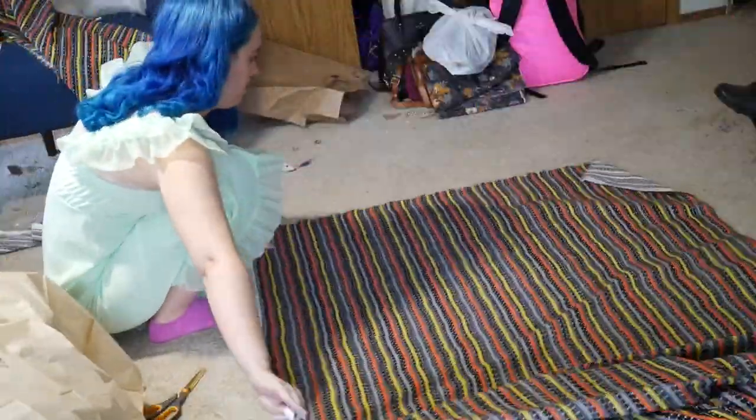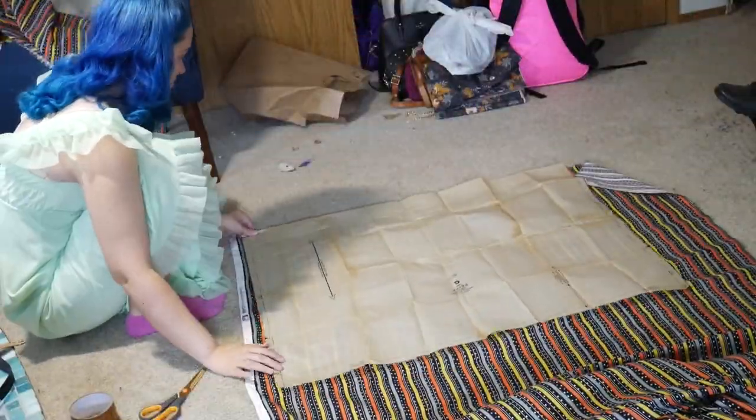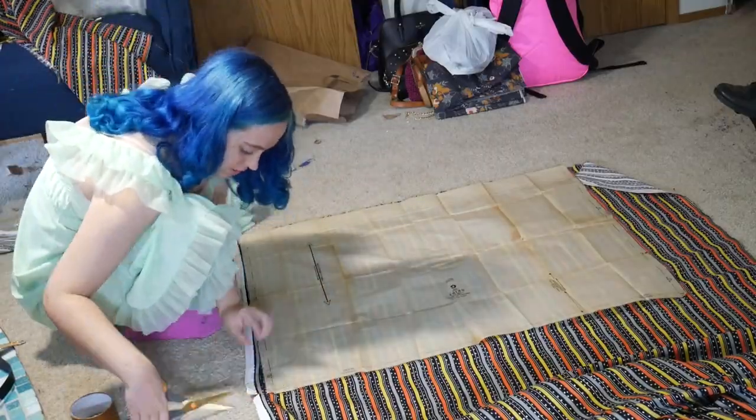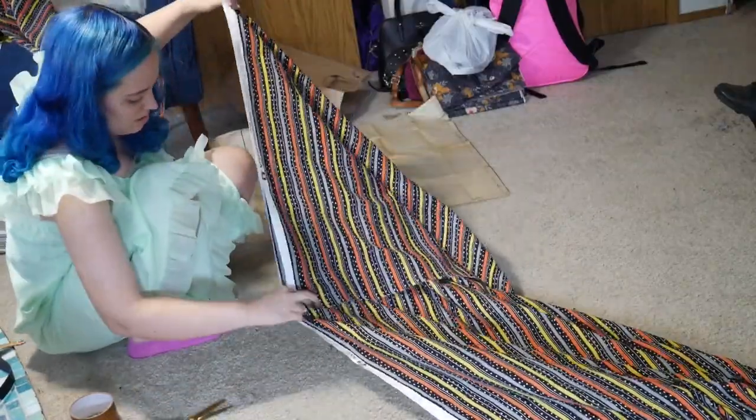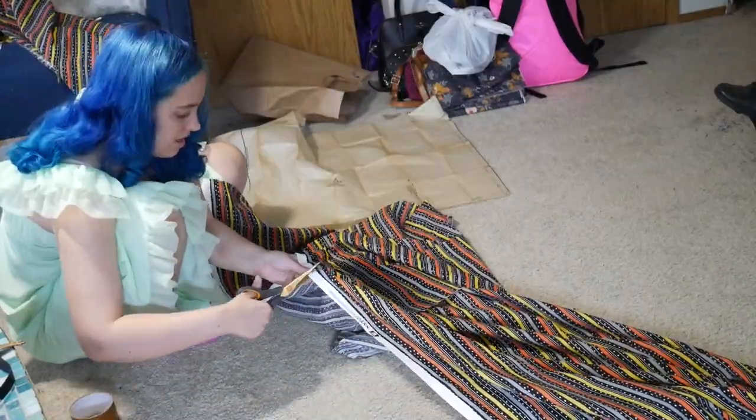My plan is to cut out my fabric today and then check back in with you guys tomorrow and see if I can knock this dress out in one day, but we'll see. But with that, let's go ahead and jump into cutting out this project. For cutting fabric, it is always important with stripes to really pay attention to your directions. So for this garment, I want all of the stripes facing up and down except for the band around my waist, which I want to be horizontal stripes. So I'm just being sure with my cutting that I'm doing that.